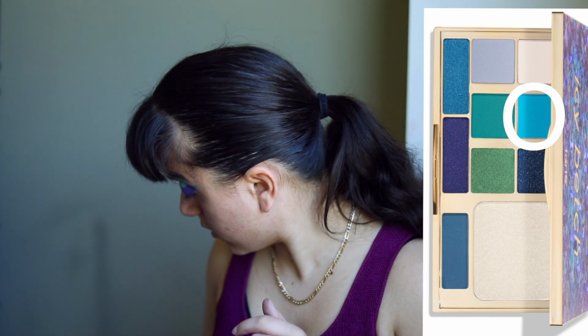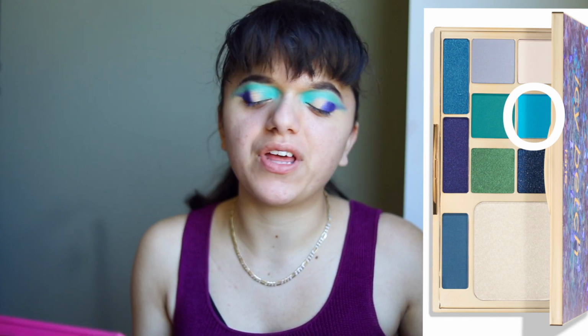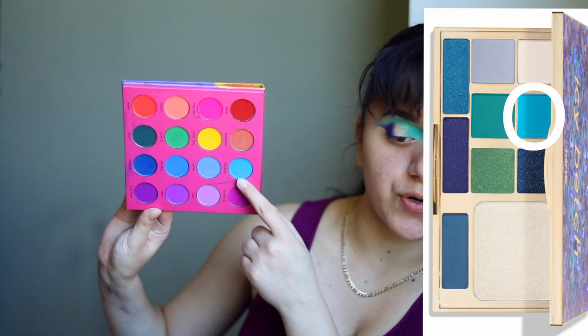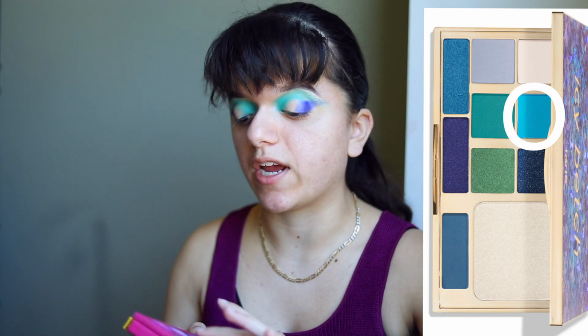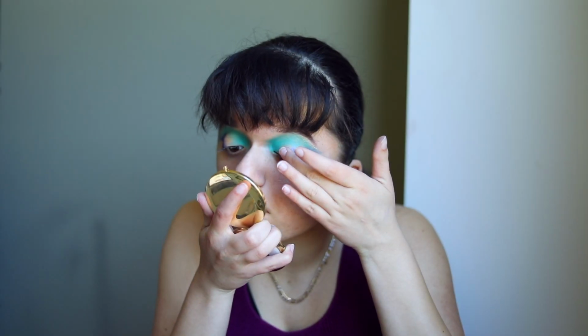So I looked at some of the palettes that I had and I was trying to find a matte blue. I do have several, and by the way, yes, I do have a video talking all about blue eyeshadow and the ones I like and the ones I don't and why, and that will be in the cards if I remember to put it in there. Hopefully I will. But this is actually one of my favorite blues in my collection. This is a very vibrant matte pressed pigment from Colourpop, and I'm just going to apply this with my finger right into the center of my eyelid.